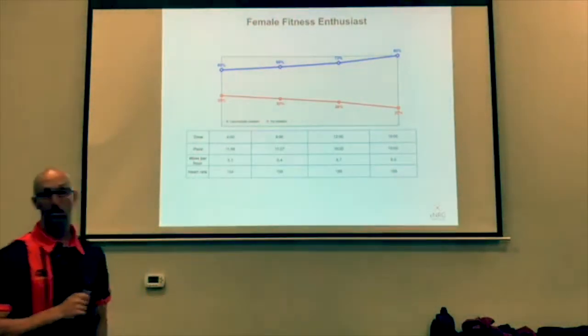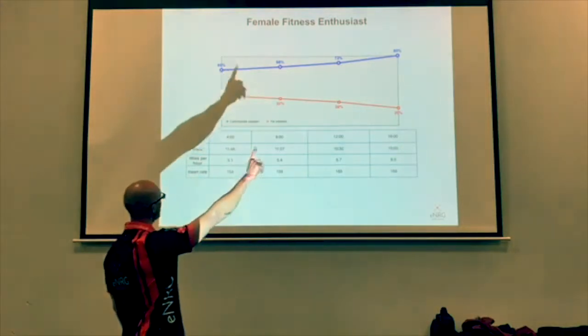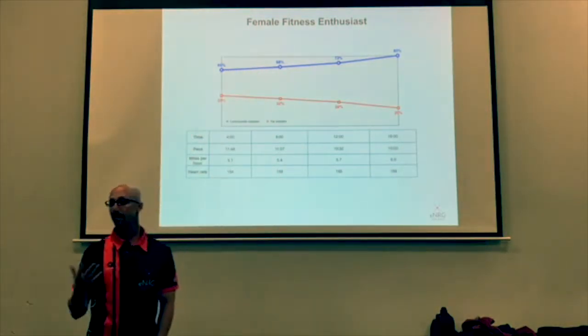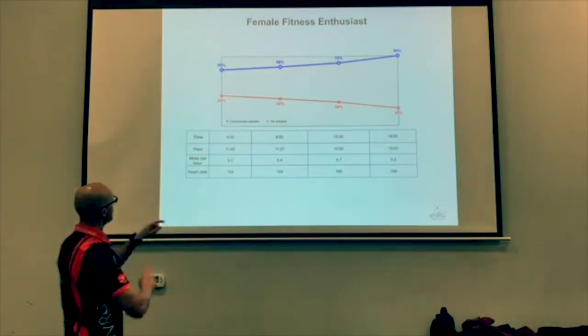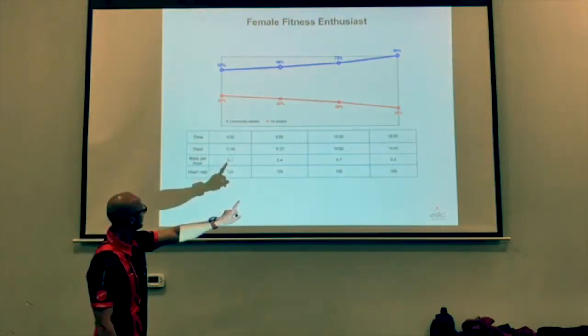Remember I showed you those earlier graphs? The blue line is always your carbohydrate burning. Let me explain this. This was a female fitness enthusiast, not an athlete, just a lady who works out three days a week, has a family, has a job. We started her on a slower running protocol.